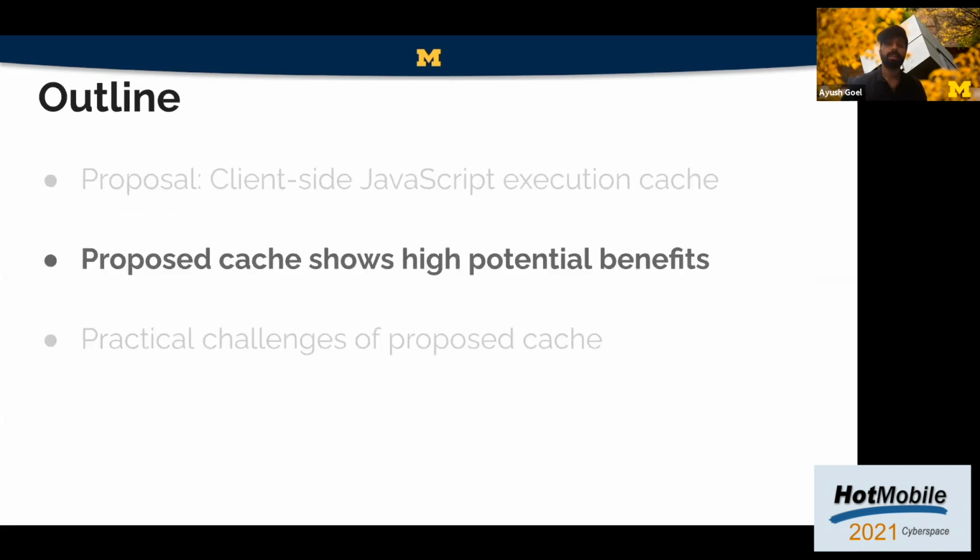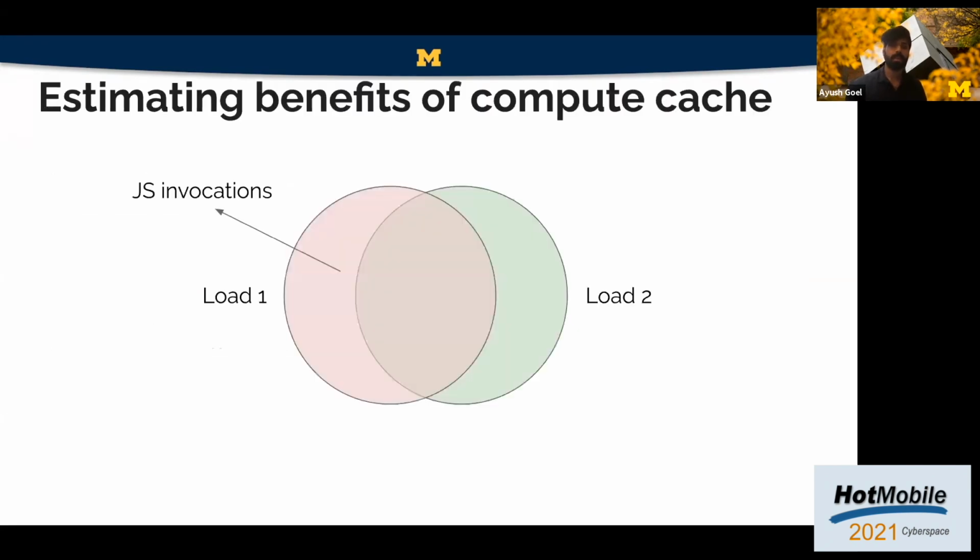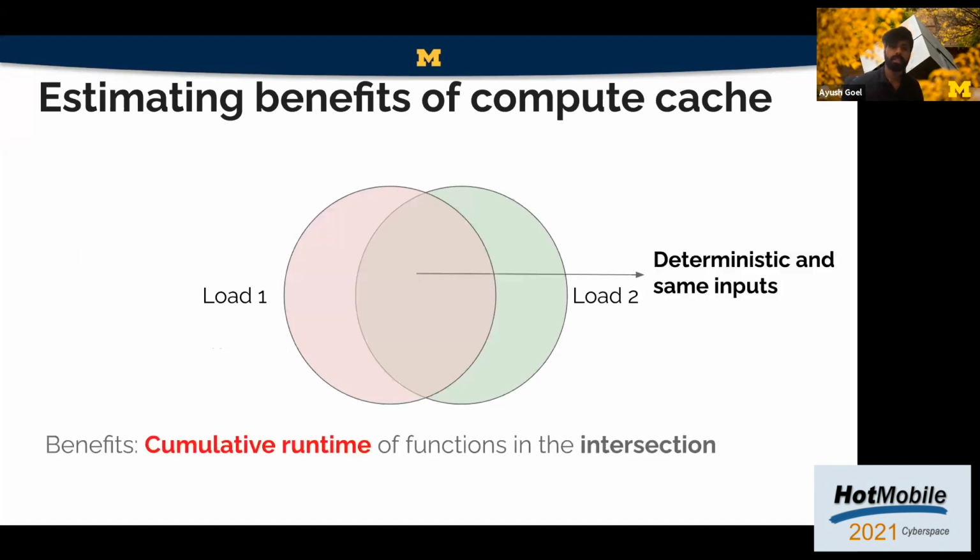Now let's look at the potential benefits that we can see from this client-side JavaScript execution cache. In order to estimate the benefits, we load the same web page twice. Each set diagram here represents the set of JavaScript invocations that are executed as a result of loading the page. The benefits of using an execution cache essentially are those intersection set of functions which are deterministic, that is, given the same inputs, they generate same output, and also those set of functions which did indeed see same inputs across two page loads. We accumulate their runtimes, and that essentially is the potential benefit that this computation cache will give us.